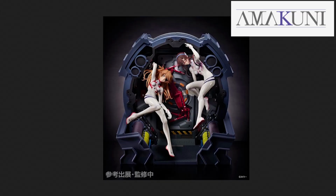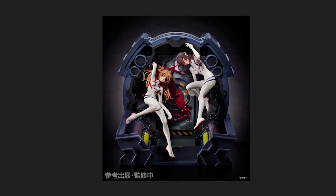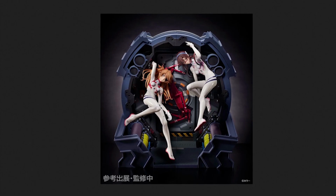So next up we have the company Amakuni, and this one is pretty cool. I definitely like the concept. The base is just gorgeous. This is really a showpiece. I feel like having this will take up so much space, and it really attracts people to look at it. There's just so much going on here.